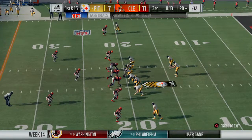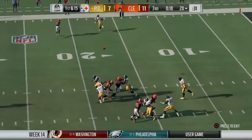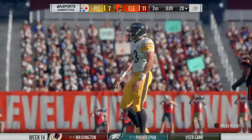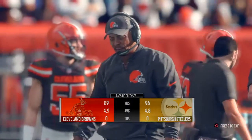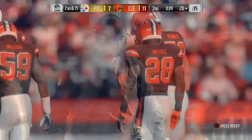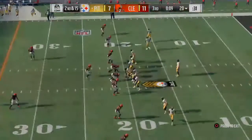Here we go now. Green 39. Back to throw here. An incomplete. Crisis averted. Almost picked. Instead, second down. My man's getting a little loose with the football there, right? Interception before, almost had one here. He's got to start taking better care of it. Yeah, really should have been back-to-back drives with interceptions. He's lucky there.